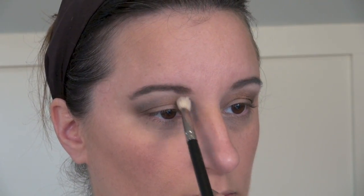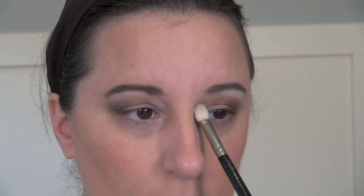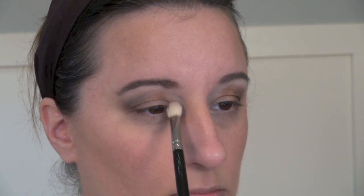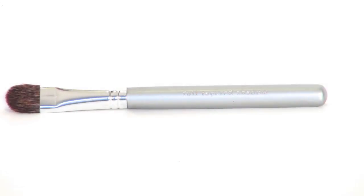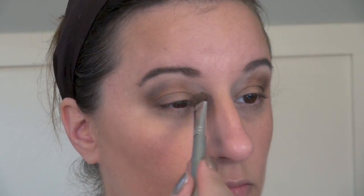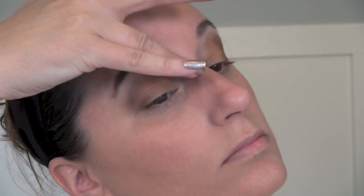And again, applying that right under the brow, and I wanted to brighten up the inside area of the lid just a little bit. Of course, I went overboard, not realizing that this shadow was so pigmented. So I'm going to take a fluffy brush now and sort of blend it out using my Bare Essentials full tapered shadow brush. And my fingers.